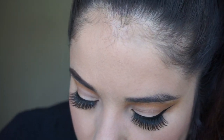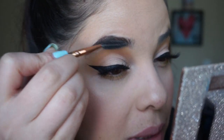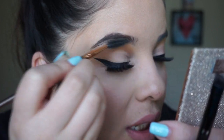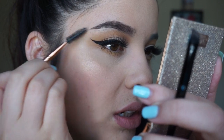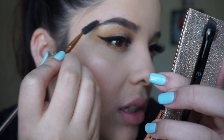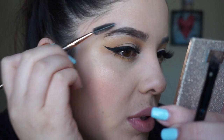So that is the first application. I am gonna go in with a spoolie and just see how blendable it is after you've applied it. Oh yeah, that's super blendable. Wow, I usually don't like pomades, but this one's actually really nice. Look at that. Look at that brow dough.